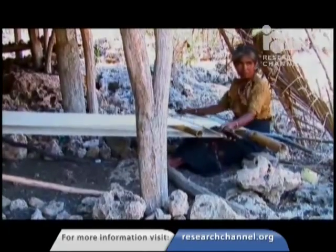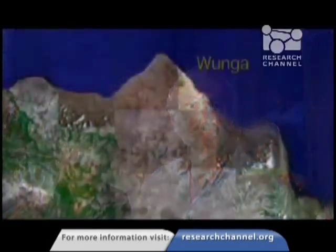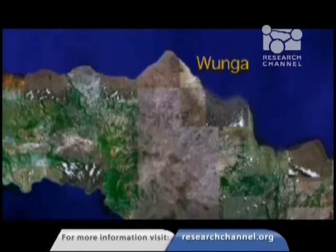So their myth of origin comes pretty close to what we think is going on from the standpoint of genetics. That is, there was an initial migration here, and then after that, clans would have formed and moved out across the landscape, settling in the most desirable areas. So the real question that we're trying to investigate here is the literal truth behind the legends of Sumbanese origins. Here's Wunga on the north coast, the driest piece of land in all of Indonesia.